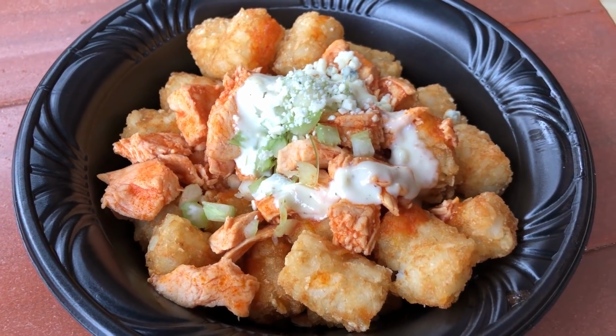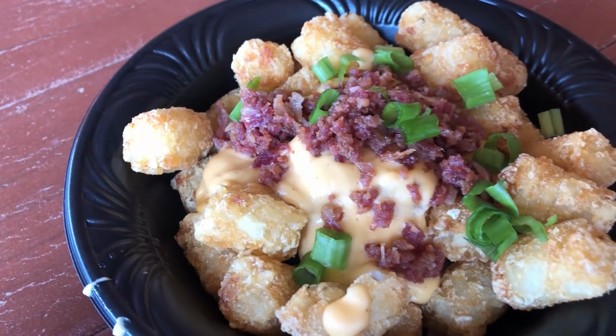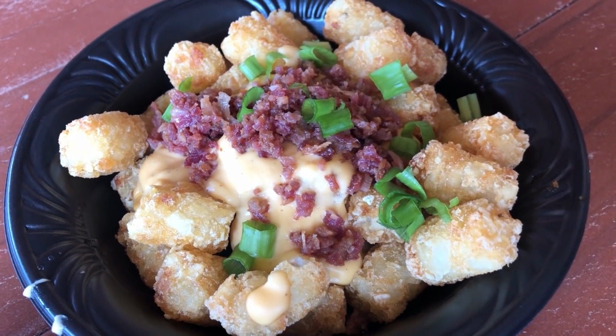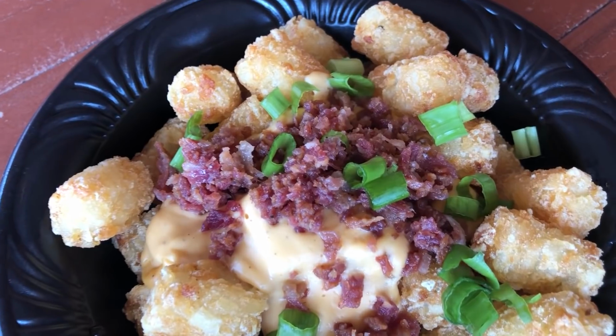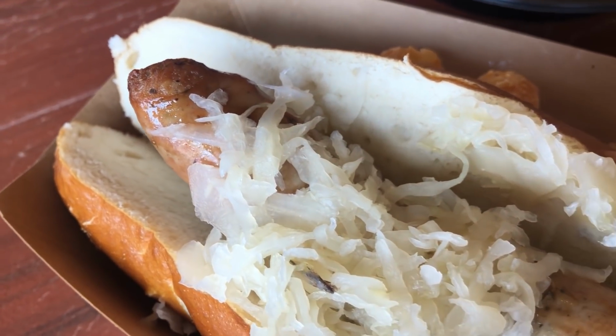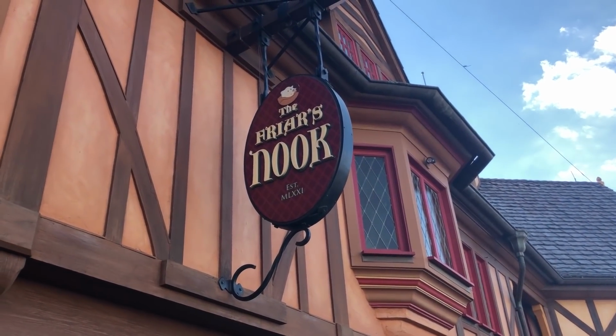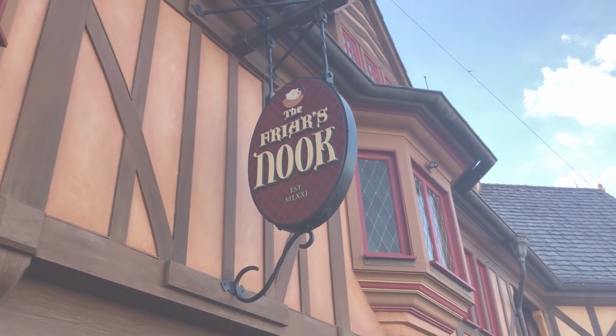They've got tots covered in bacon and macaroni, tots covered in buffalo chicken, tots covered in plastic cheese if you wanna keep it simple. There's a lot going on at Friar's Nook. Again, another one of those secret hidden places that Disney introduces new and interesting stuff when we least expect it. So we always keep an eye on Friar's Nook. And this one is in Fantasyland, by the way.